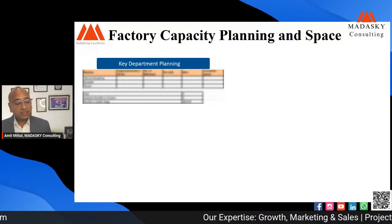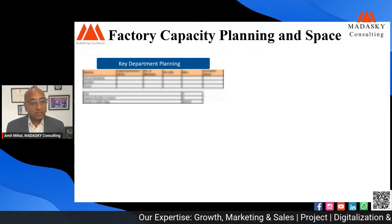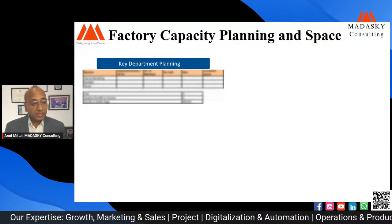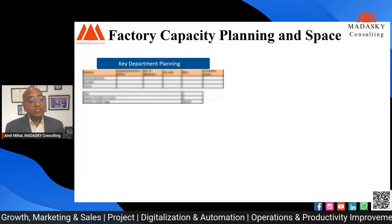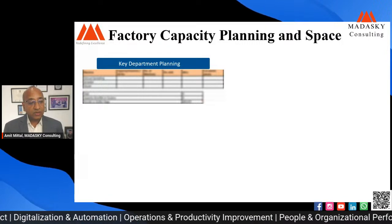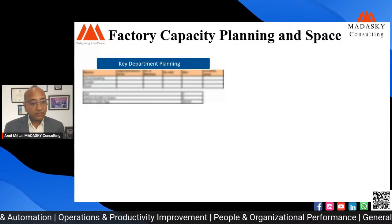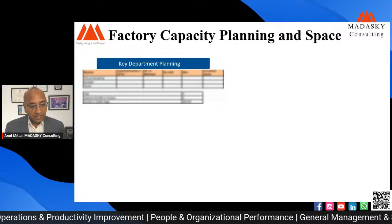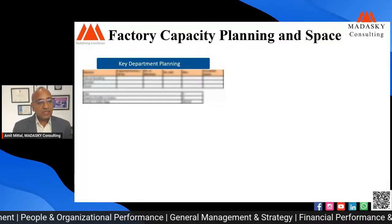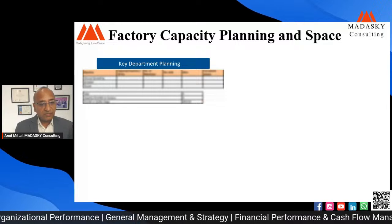So as per the product routing, you would need to identify that these are the departments that would be needed, and this is the WIP in each department that I need to hold for half a day, one day, whatever is needed over there. That is also a part of planning, that each key department space is properly identified.